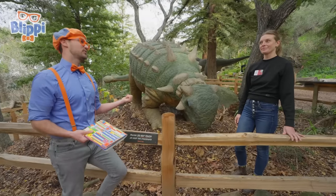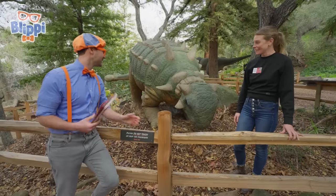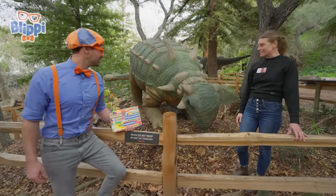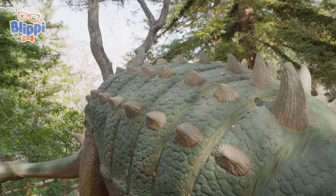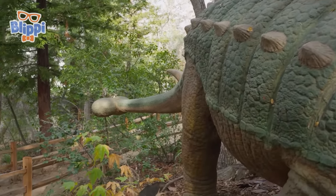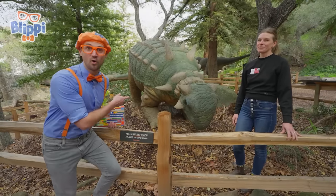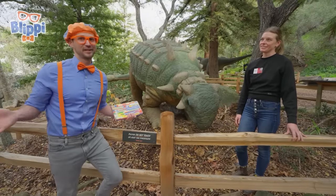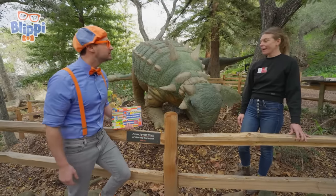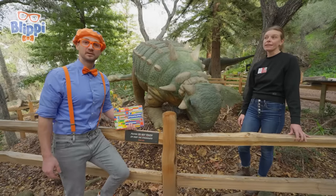Wow, do you know any cool facts about this dinosaur? I know a lot of cool facts about this dinosaur. It's covered in armor from its head all the way down to its tail. It's got spikes on its back, horns on its head, and even a club tail. Oh yeah, the club tail. Ooh, and the spikes and the horns? Wow, and the really thick armor skin. Why does this dinosaur have all of that? Yeah, this dinosaur has all of those features to protect it from predators.